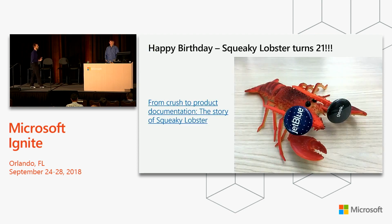Before we get into that, very important, we have a birthday today. So happy birthday, Squeaky Lobster. This is a very, very special check-in that happened almost exactly 21 years ago. No, not almost, 21 years ago. The birthday was today. We had a little party. We actually have him here in case people want to come by later. We made sure we brought him from Redmond.